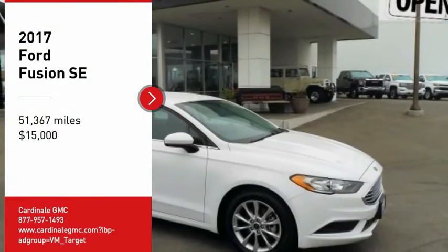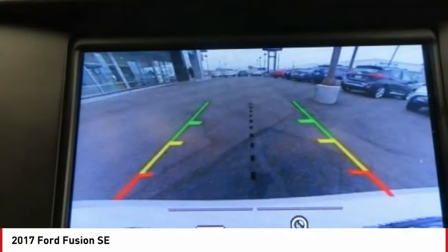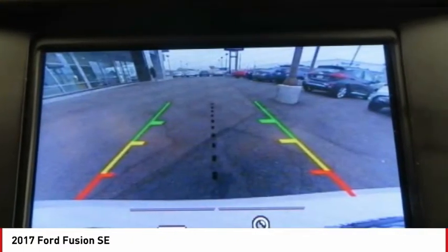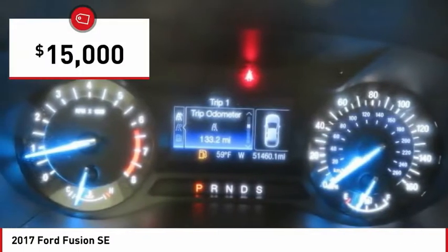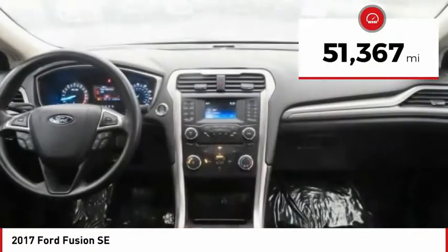Make a great choice today with the 2017 Fusion. You can have both impressive power and great economy in a Fusion priced below $15,000. This vehicle has less than 55,000 miles.